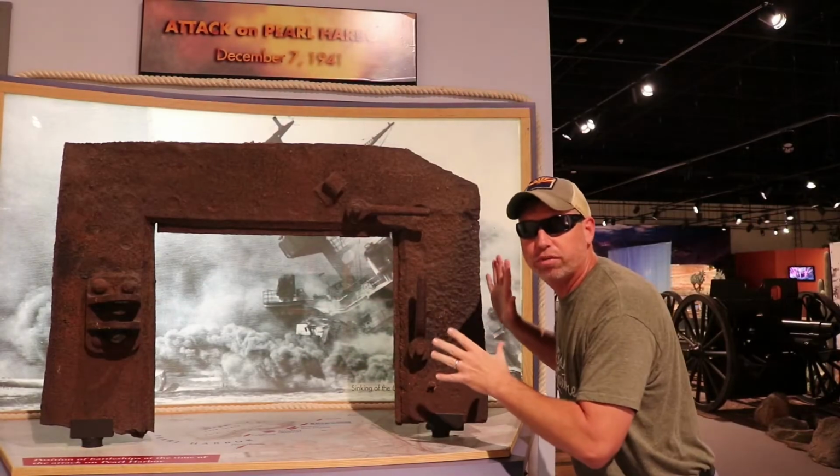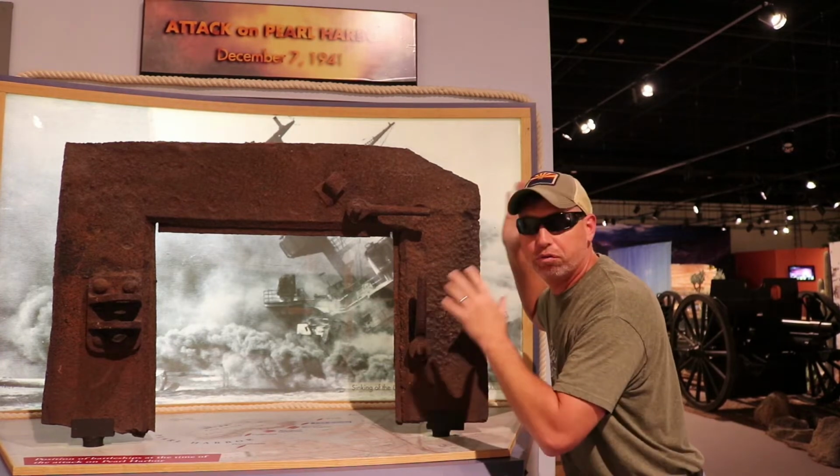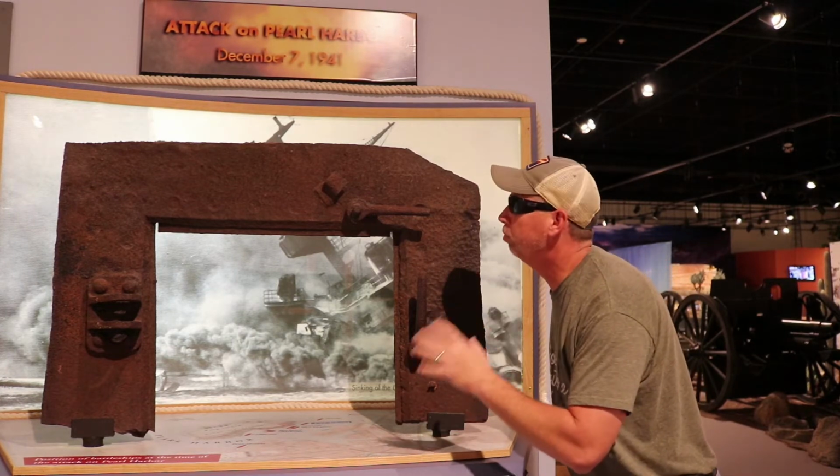So this hatch from the USS Arizona comes from the ship's smokestack. This is an original piece that they salvaged. That's an unbelievable piece of history right here. This is a cool picture. It's a picture of the USS Arizona being launched into the water for the first time in 1915. I've never seen a picture like this before. Let's check it out.